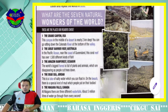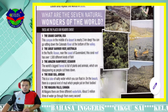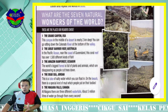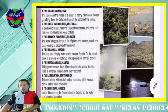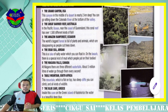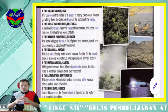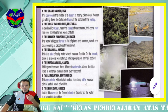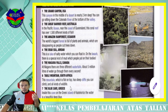Number 5, the Niagara Falls, Canada. At Niagara, there are 3 different waterfalls. About 5 million liters of water go through them every second. Air terjun Niagara di sini, memang cantik lah. Number 6, Table Mountain, South Africa. This mountain, which is flat on top, has steep cliffs you can climb and all kinds of wildlife.